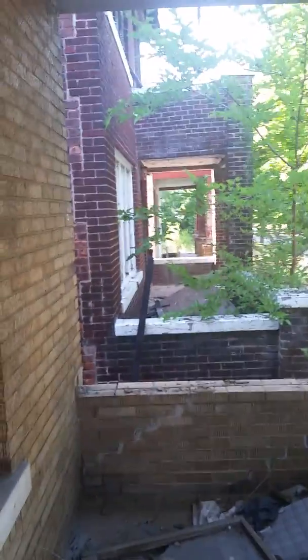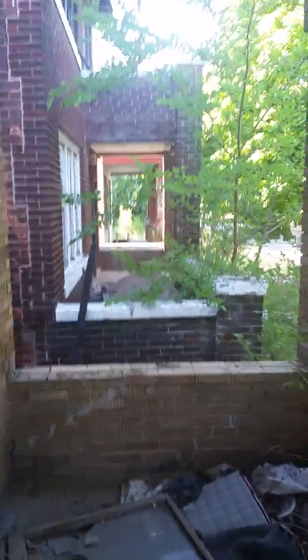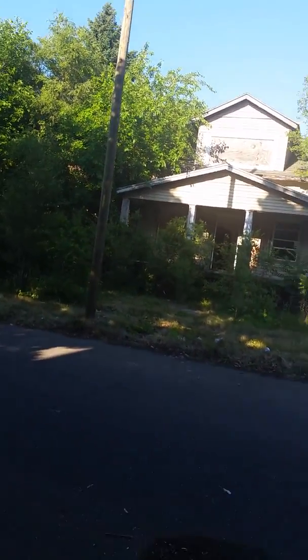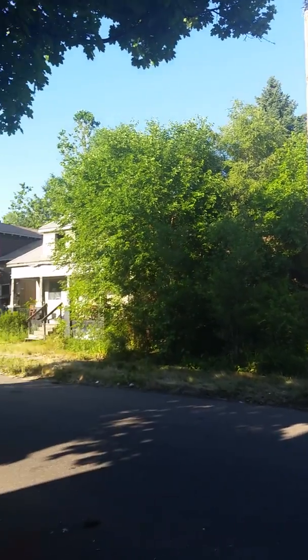Now, look down the street. You can see 3 porches straight across from where my finger is. This is the first house. That's the second house, and that's the third house down there. They're all abandoned, all lined up in front of each other. Just look at them, all right? And look at all this trash out here in the street, okay? There's another one right across the street. I don't have to go over there, because you can see it for yourself, Detroit.